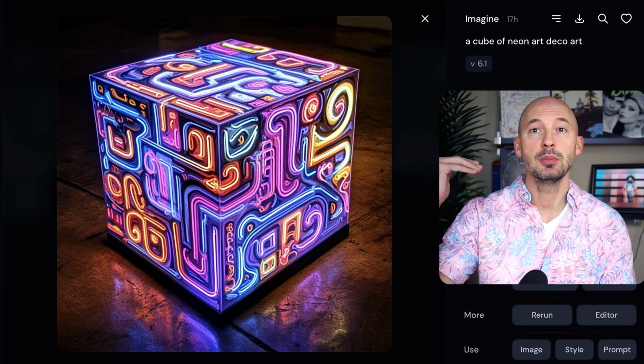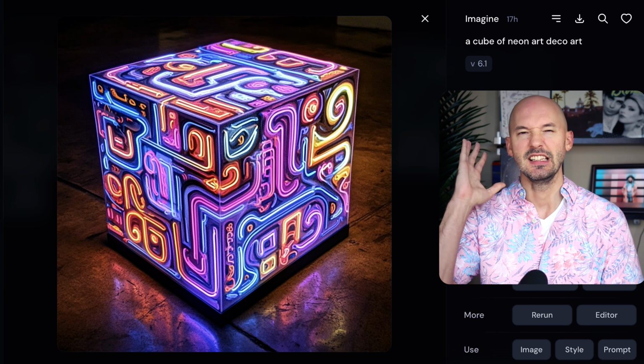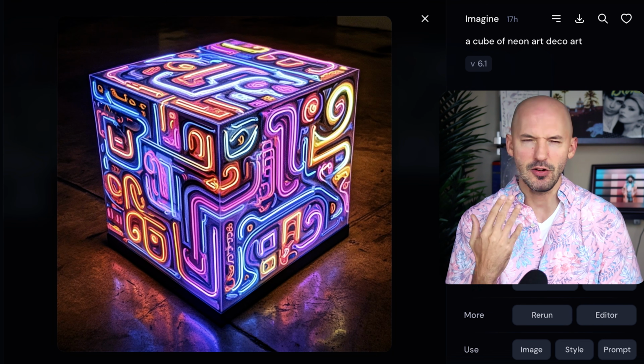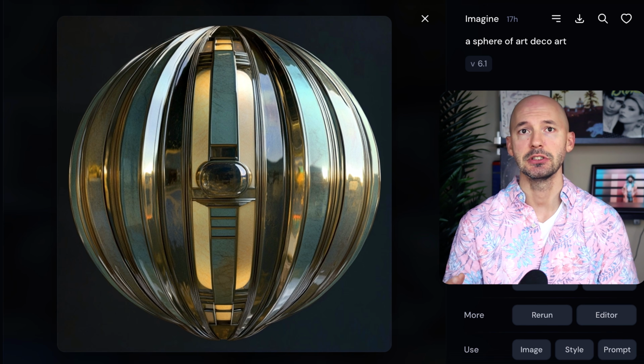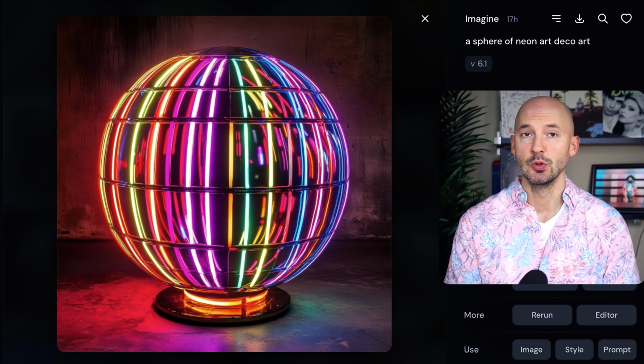Check this, a cube of neon art deco art. Like, isn't that stunning? Oh my god, I can't get enough of that. But it doesn't have to stop there. You could try spheres as your shape. And I think that's brilliant as well. Ooh, I like that a lot.